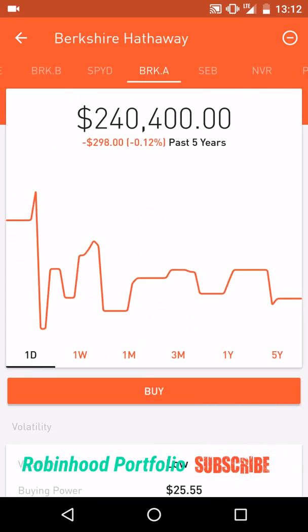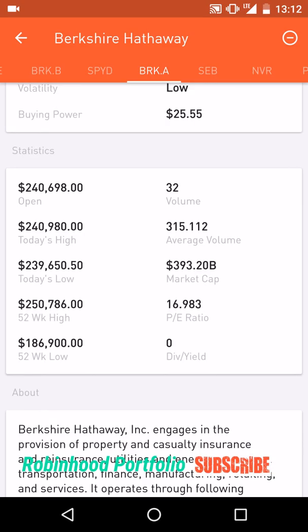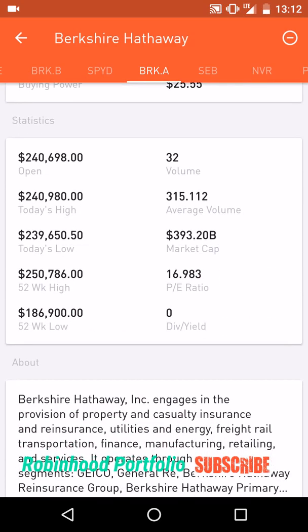And then finally, the most expensive stock on the list, and expensive by quite a large margin here, Berkshire Hathaway Class A stock. You can see $240,400. And again, you can see the volume here. The volume is almost nil. 32 shares are bought and sold on a particular day here. So very, very low volume. You can see no dividend yield as well.